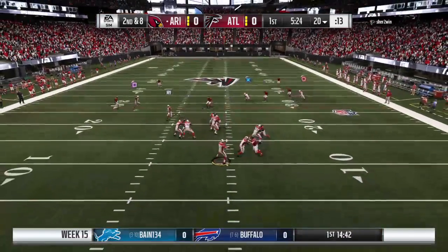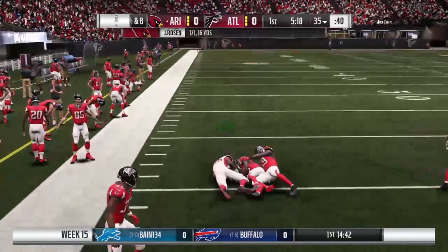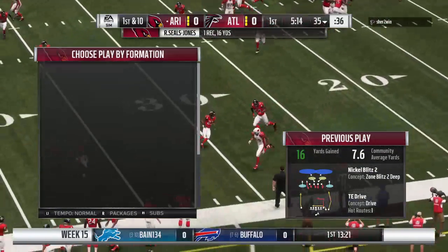Now Rosen to throw on 2nd down. And it's a short one here, complete to his tight end. And up to the 35 before they're able to knock him down. That one good for 16, and the drive will continue.